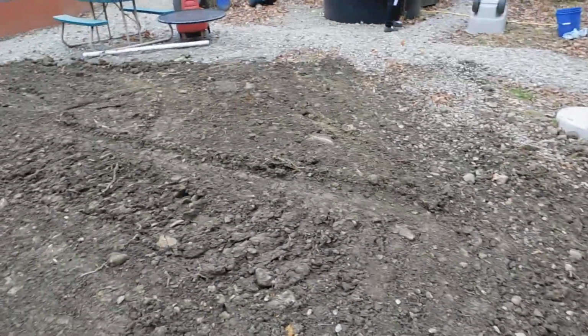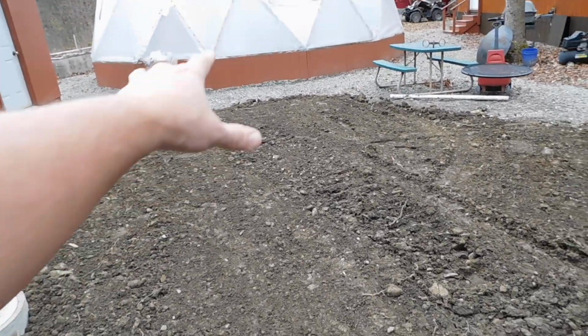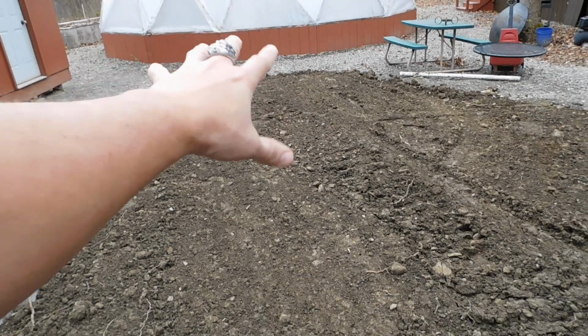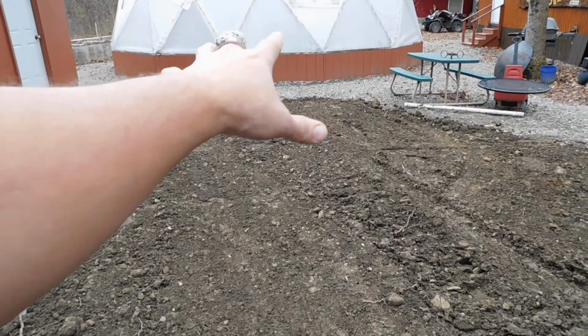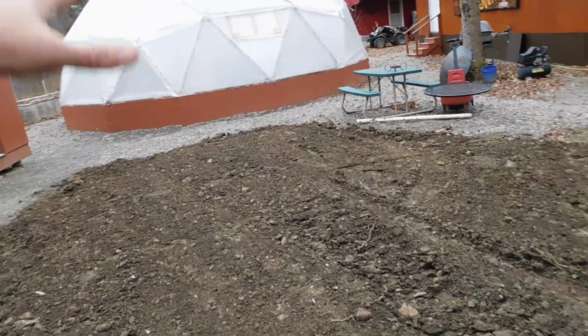So anyway, Bill filled this whole area in, and obviously there was extra dirt because of the tank, so we filled in this area here, which is fantastic, really fantastic. So it brings this whole level up. Now I'm going to show you back over here.